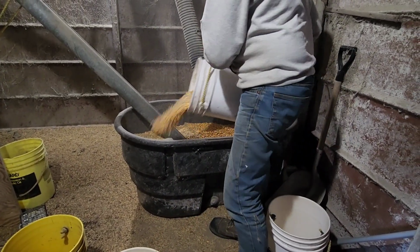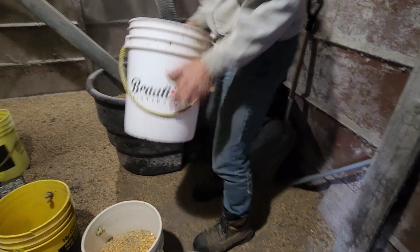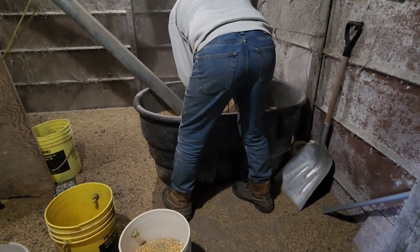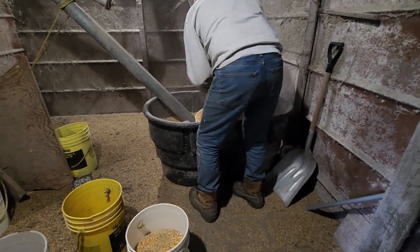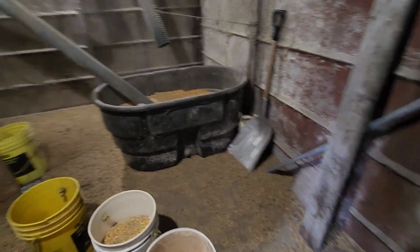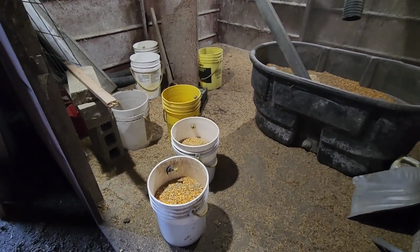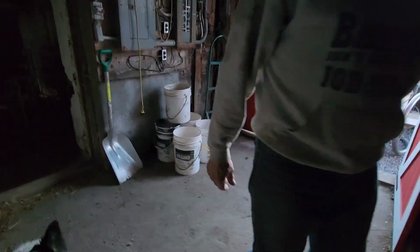I wish we didn't sell any of the barley actually, but I can't store it. Yeah, so we did sell a bunch of our barley, and we hold back what we think we're going to use in a year. But this year we used to feed just corn, and this year we've mixed it up 50-50. So I'm just going to bring this over for tonight. Then we have it ready.